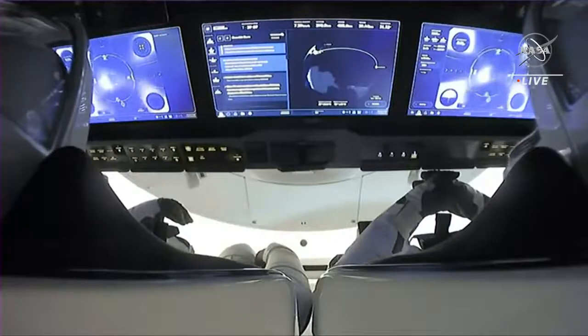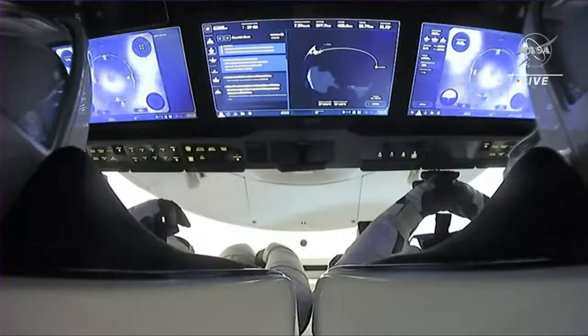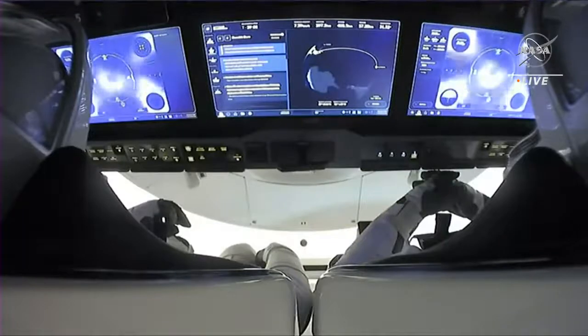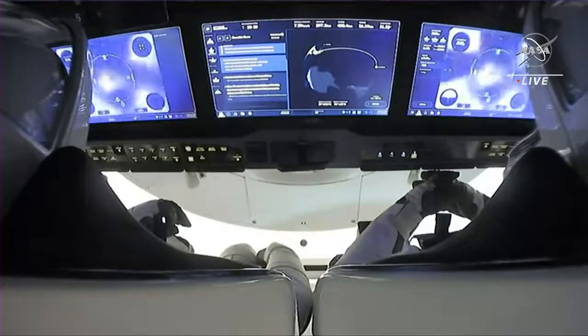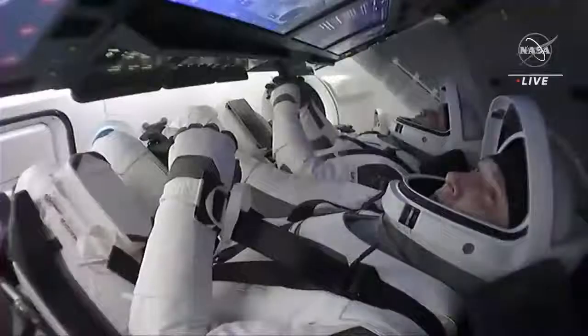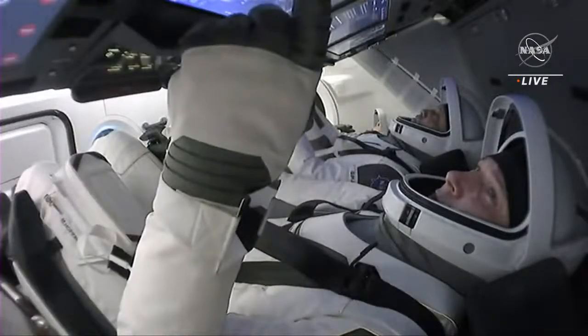And since that claw separation and jettison of the trunk, the Dragon spacecraft is running on internal battery power. So everything that you see on screen is powered by batteries on the capsule itself, and it's no longer drawing power from the trunk.